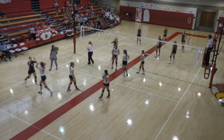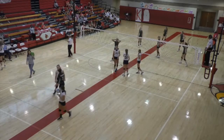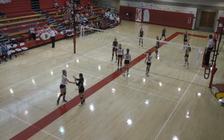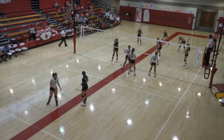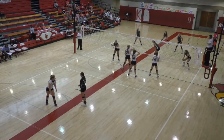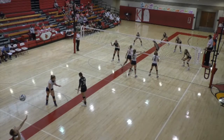Now the lineup change cards have been checked. Panthers switch around and Panthers will start serving here as Keaton will start off for the Panthers. So wait for the signal. There's the signal from the officials. And Keaton will start off.